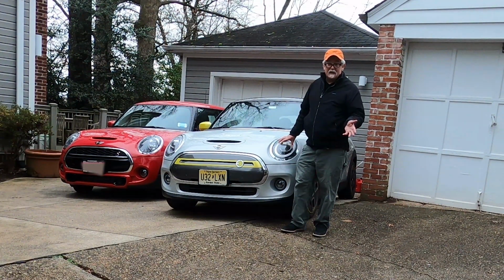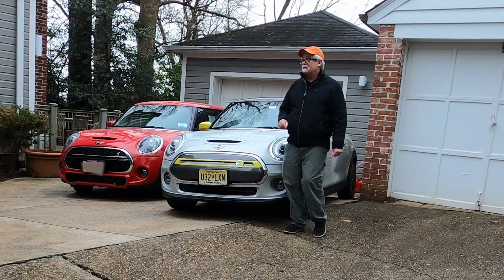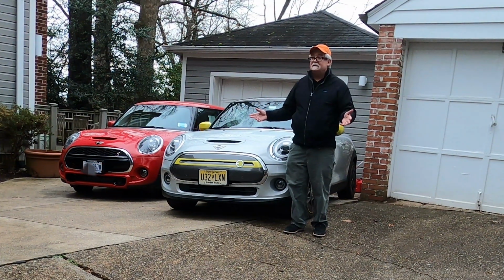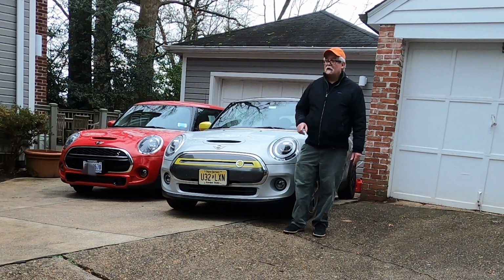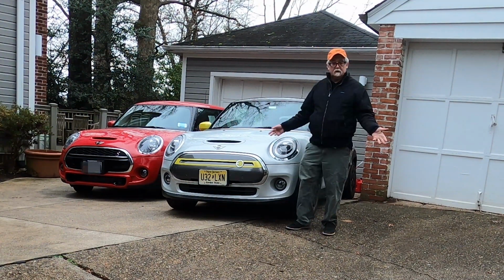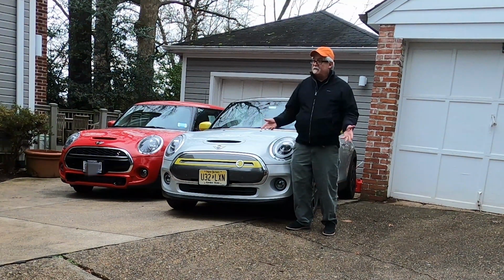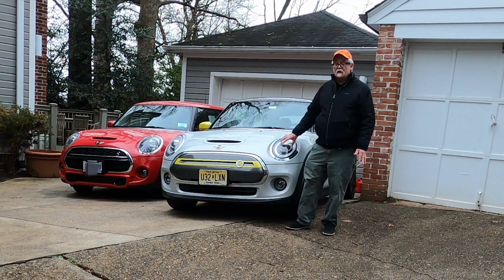Now, from what I understand, even if you buy a gasoline-powered Mini, you're going to have a lot of fun driving those as well. The nice thing about the gasoline Mini is that you can go to a gasoline station and fill up. But with the electric Mini, you have to charge it at a charging station or at home using a 120 outlet. Or you can use the J1772 charger at your local grocery store or anywhere that they have an electric charger, which is in a lot of places here in the Washington, D.C. area. Now you're going to really enjoy driving this car because it's a lot of fun.